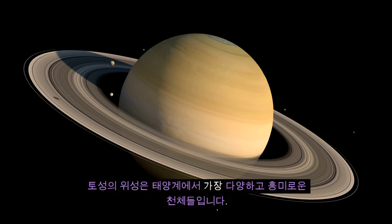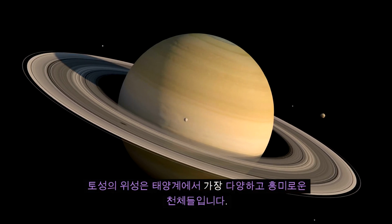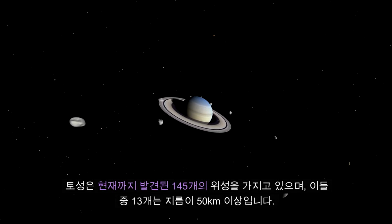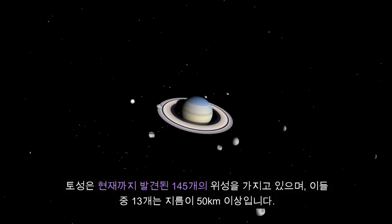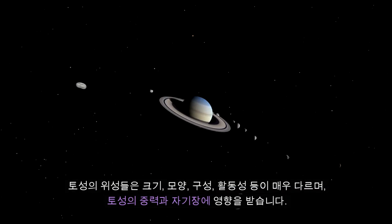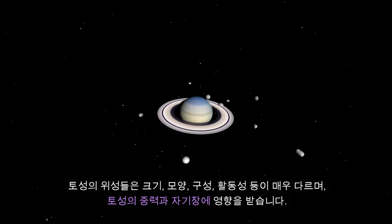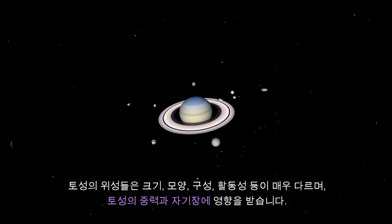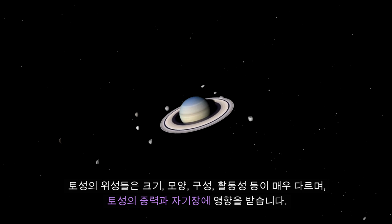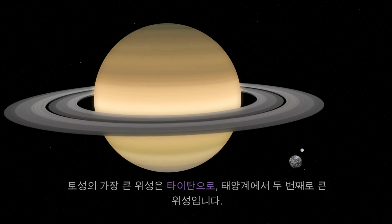Saturn's moons are among the most diverse and intriguing objects in the solar system, with 145 discovered so far, 13 of which have diameters exceeding 50 kilometers. These moons exhibit variations in size, shape, composition, and activity, influenced by Saturn's gravity and magnetic field. Some notable Saturnian moons include Saturn's largest moon, Titan, the second largest moon in the solar system.